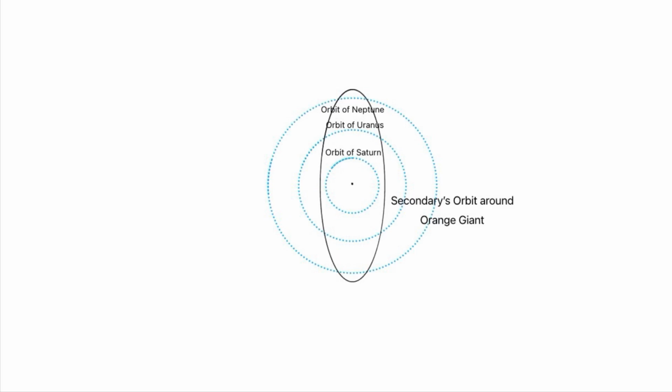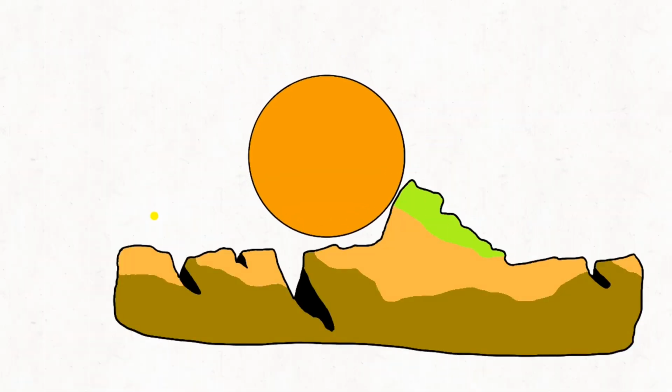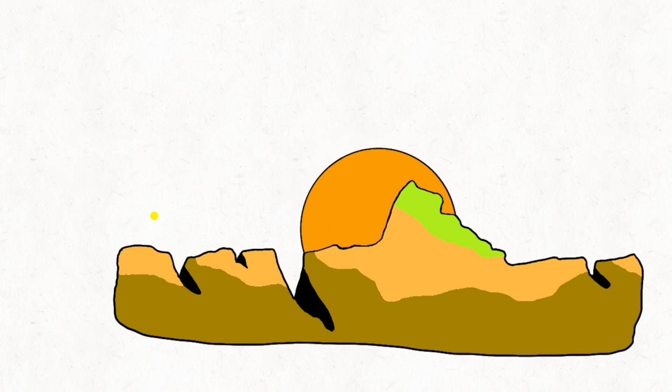Now looking at the orbit, we can see that it's located at outer solar system distances and very elongated, reaching out to beyond Neptune's orbit at maximum separation and being somewhat beyond Saturn's orbit at closest approach. Now here's the sunset scene for the primary. Note that the comparison sol is much smaller here.